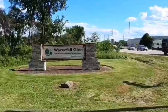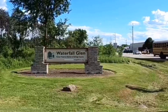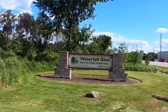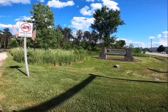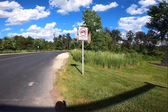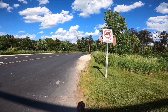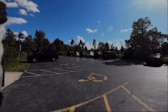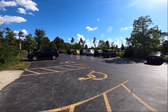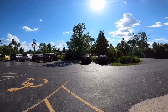We're here at Waterfall Glen Forest Preserve. This forest preserve is a little bit over 2,500 acres of protected land, and the main trail is made of limestone gravel. This is one of the 3 parking lots available if you're gonna visit here in Waterfall Glen Forest Preserve.